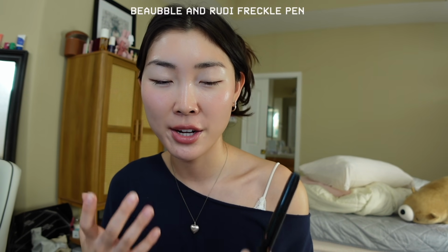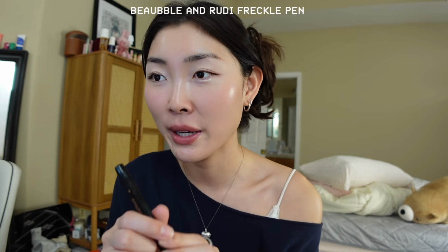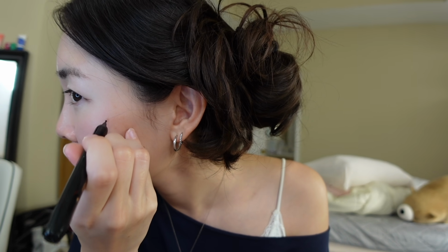I know I said that's the end, but if I want to keep something a little bit more natural, I really like using a freckle pen. This is the Bubble and Rudy freckle pen. I just like to enhance the moles that I have. Boop. And I'll add some freckles on my nose. And I have some freckles on my cheeks right here, so I like to enhance that a little bit to bring back some of the imperfections that I lost, I guess.